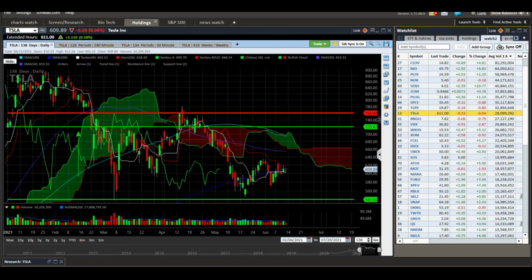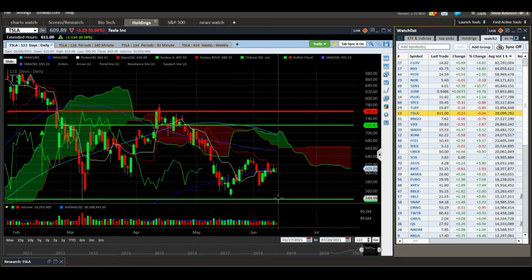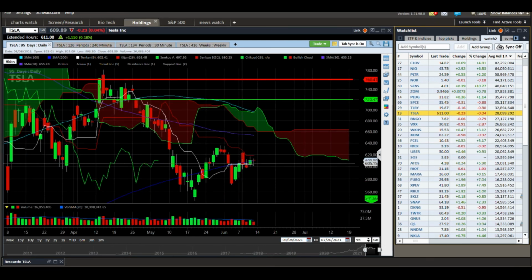So look at Tesla. Tesla's been in a downtrend. We're trending below our Kijun-sen line here. Looks like we're trying to get above it. We're kind of trapped between the Tenkan-sen and Kijun-sen. Another push up, we could see a TK cross going up. Then of course we'll have our flat area of the cloud here to deal with at about 660.